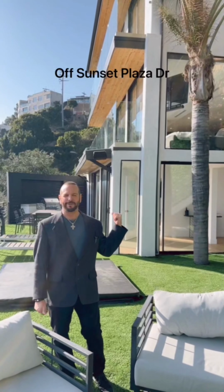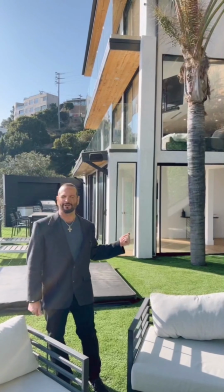Welcome to this beautiful Sunset Strip, gorgeous house. This is a modern home with great indoor-outdoor ambience. Let's go inside.